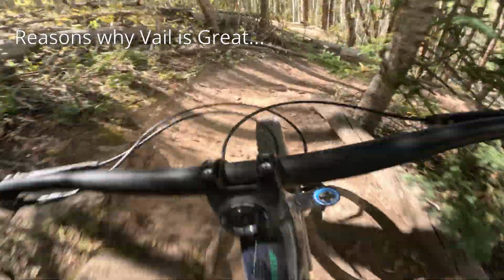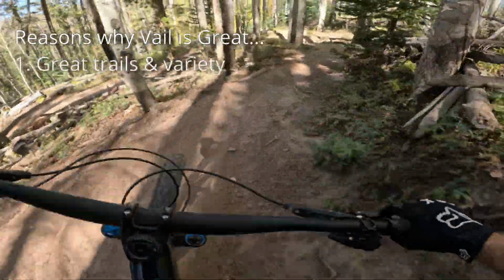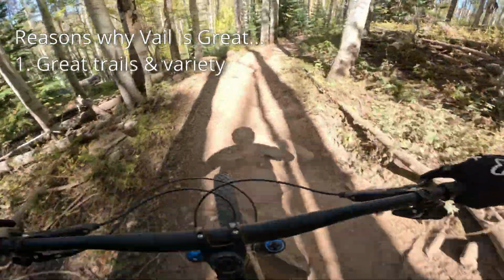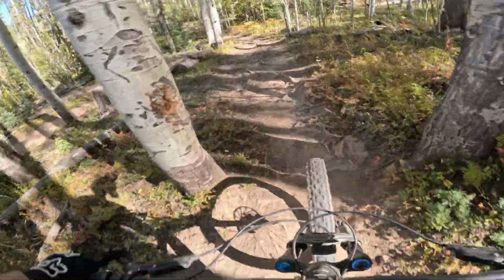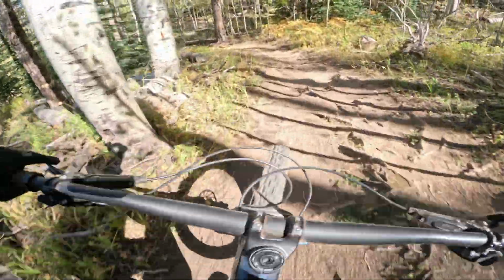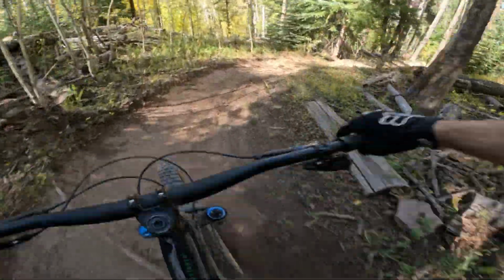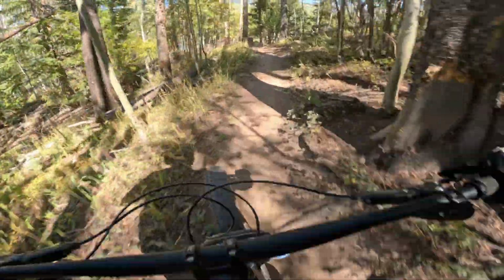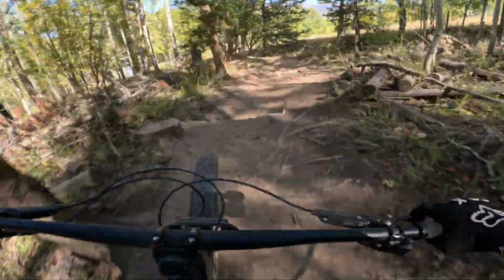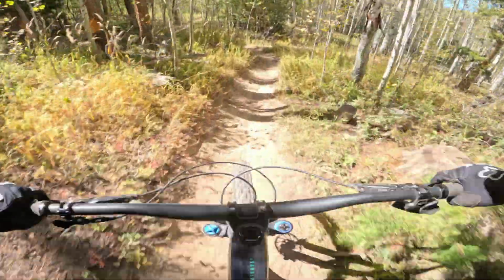Vail has a ton of variety in their trail system, and the trails are built very well. Radio Flyer is fast, flowy, and it's a choose your own adventure run where you can take a new line every time and not get bored. Main Lane is fast at times, has a few small jumps, and it's very techy. There are other techy trails here too, like Old 9 and PMT, that are both built very well and a ton of fun. Right now you're seeing a combination of riding on Old 9 and PMT. I got part of PMT on camera, but I didn't get the whole trail.